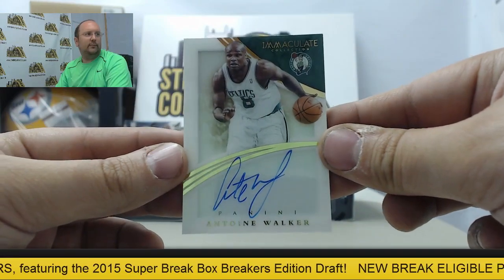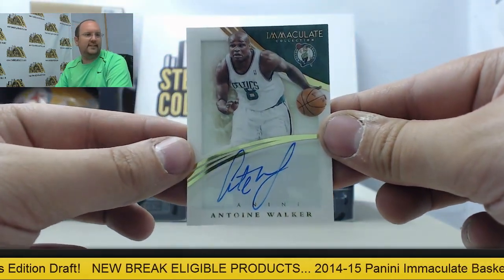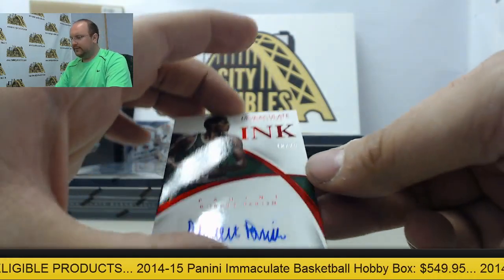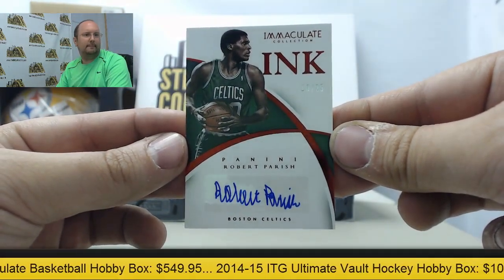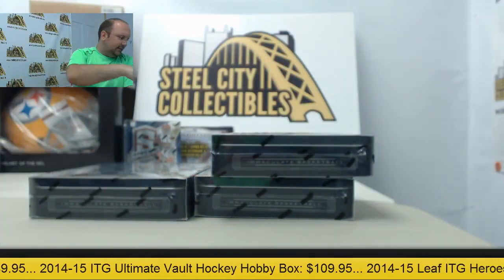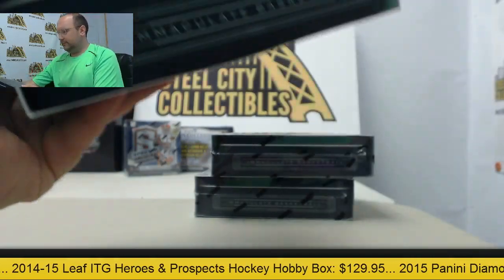Autograph card of Antoine Walker, numbered 25 of 60. And the final card is going to be an autograph of Robert Parish, numbered 18 of 25. All right, another good box there. Moving on to the third box.